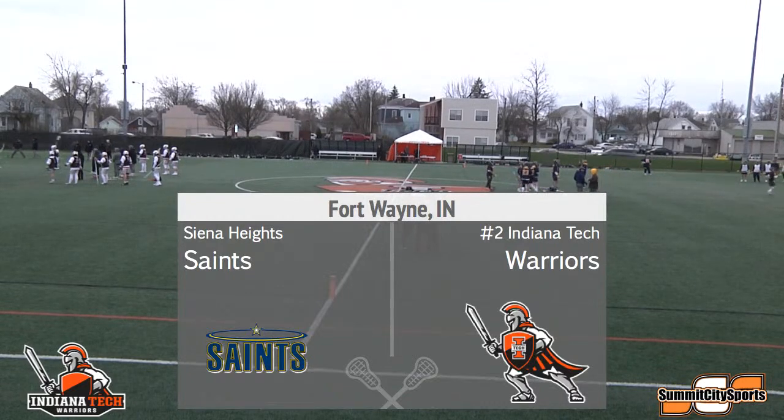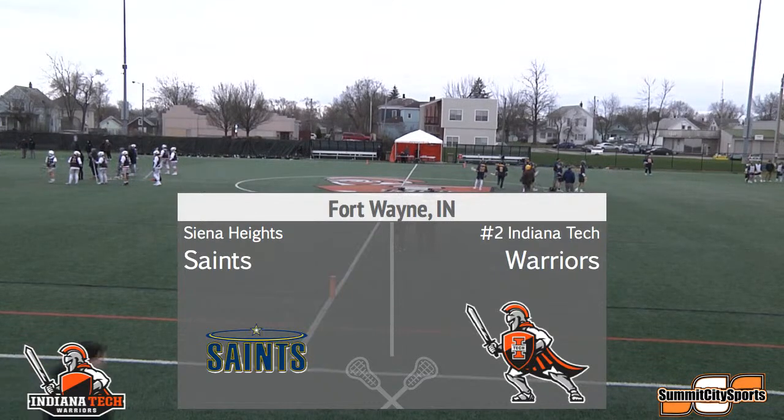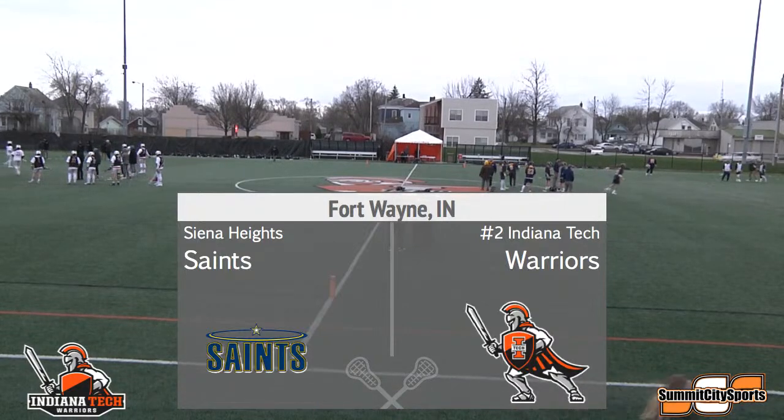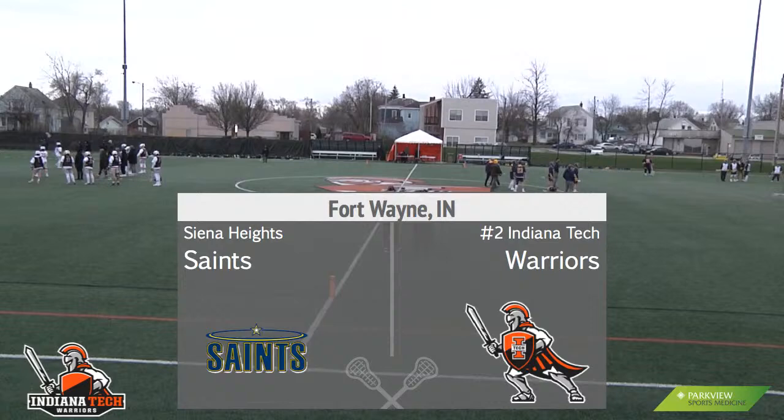And as I was talking about Langell, taking a look at the conference stats race, Langell is tied for third place in the conference with a total of 38 points, 23 of those being goals, 15 of those assists.